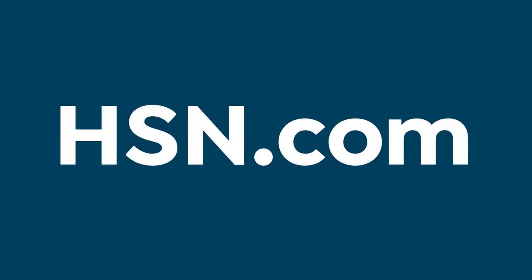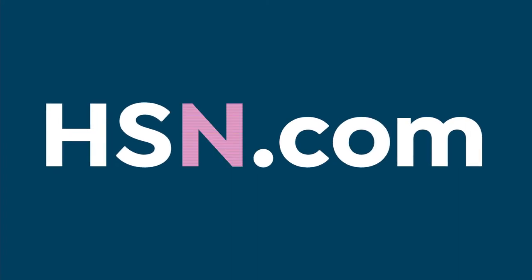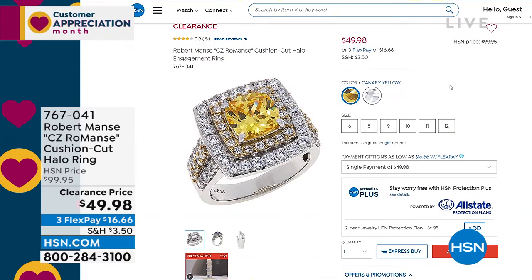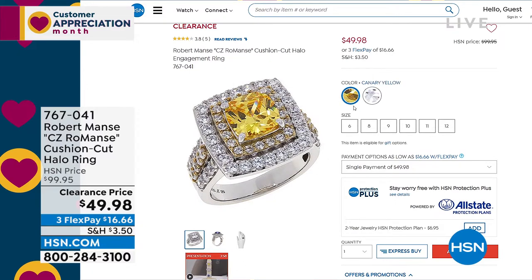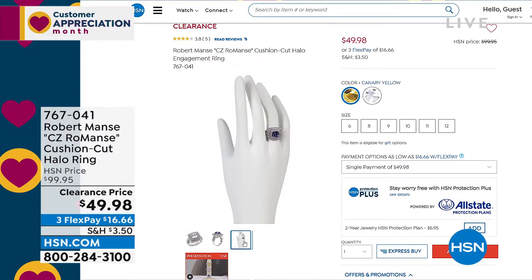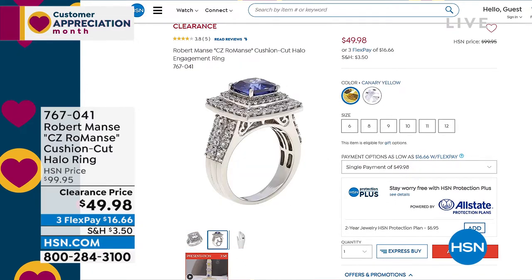Robert also has a magnificent collection in simulated diamonds, okay? And this happens to be an absolute favorite piece in the canary yellow look or in the clear. This is the ultimate cushion cut halo ring. And I'm telling you, for $49.98, it's 50% off. Do we still have the tanzanite color still available too? I don't believe so. Okay, especially at clearance price.